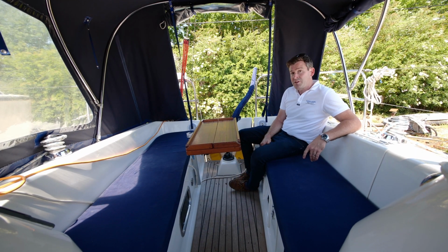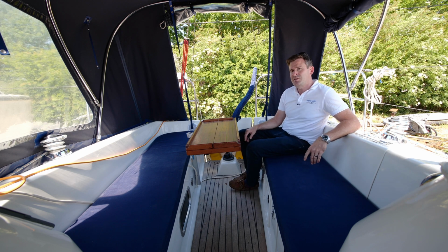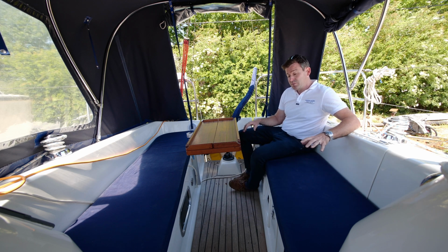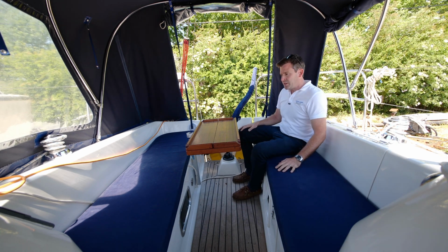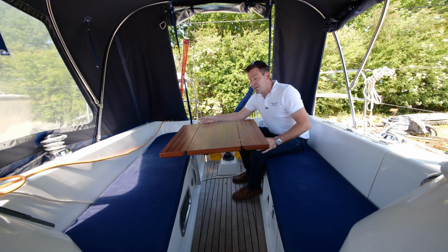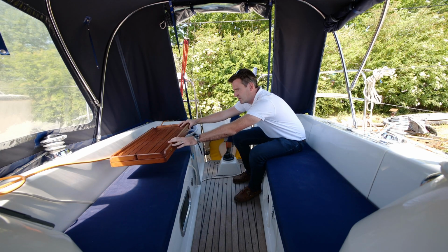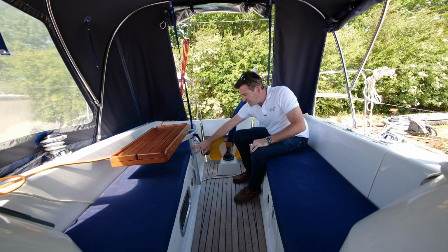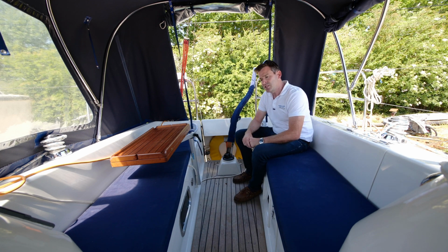Out in the cockpit area, it offers a very generous amount of space, and again, it's hard to believe this is a 30-foot boat. The actual seats, you can see, are padded and covered both sides, and there's a table in the middle which opens up. The table as well can be moved out of the way, like so, or removed completely. It's on a very nice bracket, and this can be stored then downstairs into a cabin.